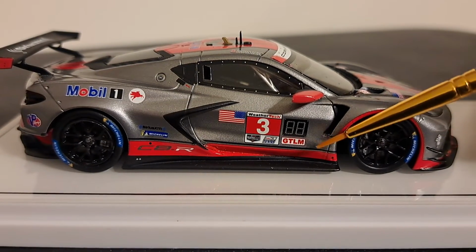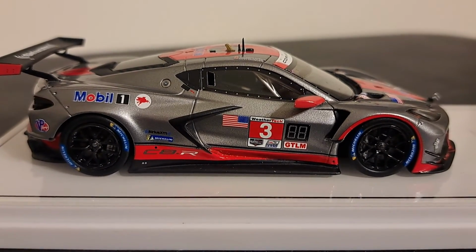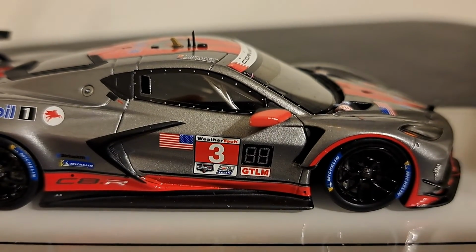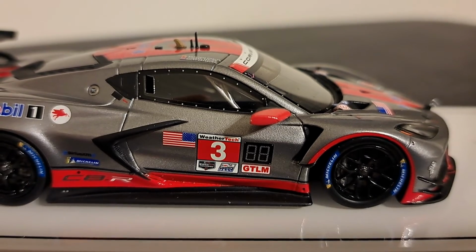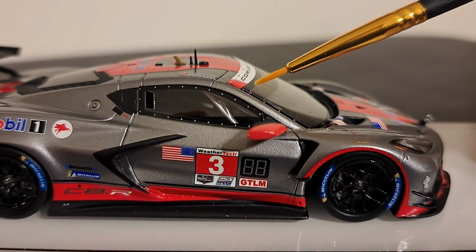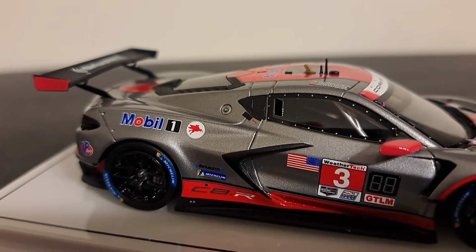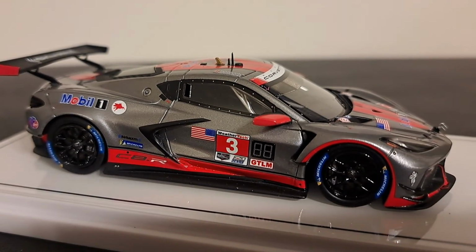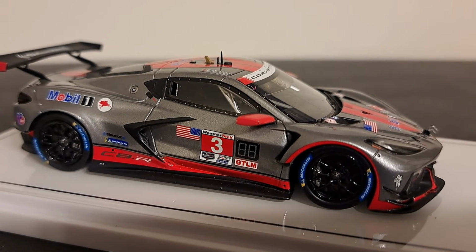You have the GTLM class, the class in which this car participated in the 12 Hours of Sebring in 2021. And this being the WeatherTech series and a Pro entry, you have a red number panel that is featured on here. Your mirrors are also red. The end caps on the windshield banner are red. And you have the ends of the rear wing in red as well. And these are mandated by IMSA for all cars that race in the Pro class or the Factory Works class.